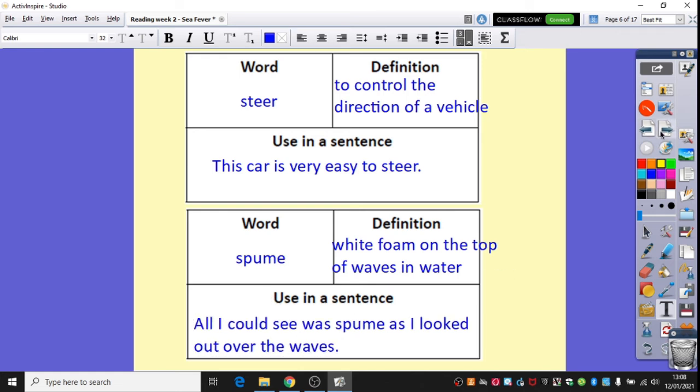So now it's your go. Have a look at the activity on your sheet. Yellow group, you're going to match up your words to their definitions and a sentence. Green group, I've given you some words from the poem to find the meaning and to write a sentence for each one. And blue group, you are going to find your own 4 unknown words from the poem and find the meaning and write a sentence for each one.